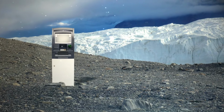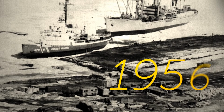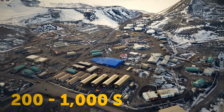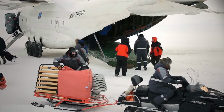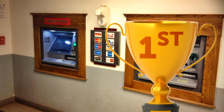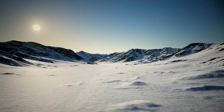And speaking of puzzles, this image might be quite puzzling. After all, why on earth would anyone need to take cash to Antarctica? Well, a little history first. Back in 1956, the US founded McMurdo Research Station, which is the biggest science hub in the continent to date. At its peak, the McMurdo Station hosts from 200 to 1,000 scientists. And these people need money to buy coffee, pizza, and other things to meet their daily needs. That's when Wells Fargo decided to install an ATM there. Oh, and they even set a Guinness World Record this way. The Wells Fargo ATM at McMurdo Station is the most southern one in the world. And it's the loneliest ATM in the world as well, as there isn't another one for hundreds and hundreds of miles.